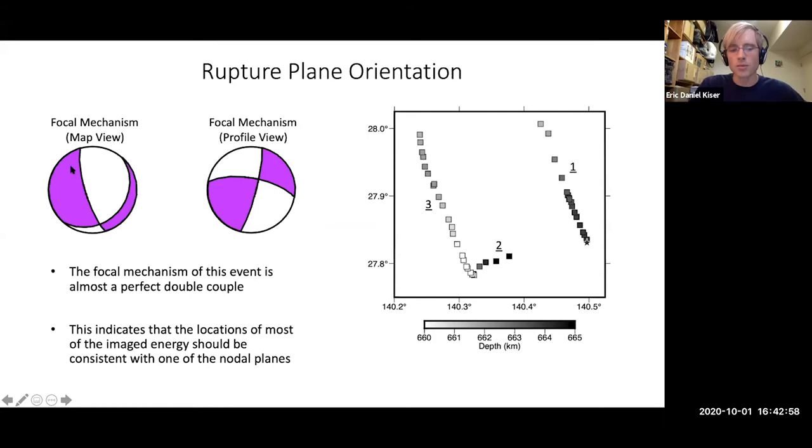So just to take you through these nodal planes, once again, map view and profile view. This is the steeply dipping nodal plane in map view. This is the steeply dipping nodal plane in profile view. To plot that in a more geologic sense, this is what it would look like. It has a southeast strike, and it dips very steeply to the northwest. And then if you look at the other nodal plane, this is the symbol you would give to that. It has a northeast strike, and it dips to the south-southeast.